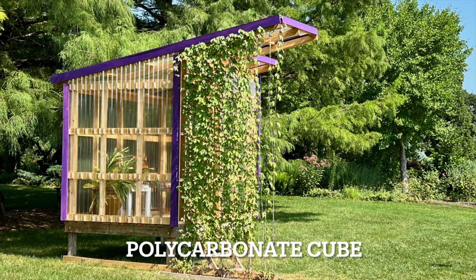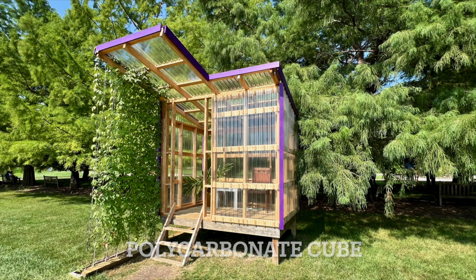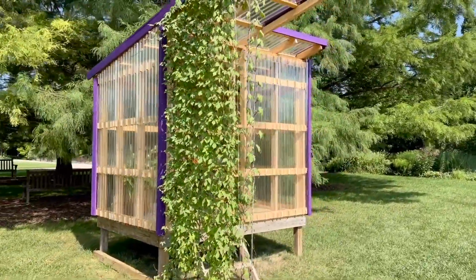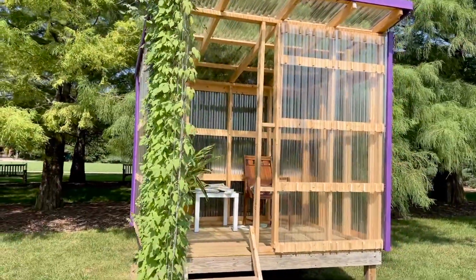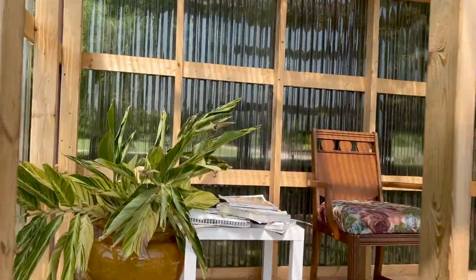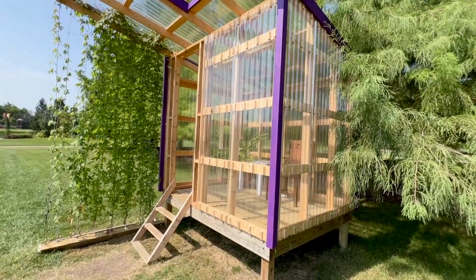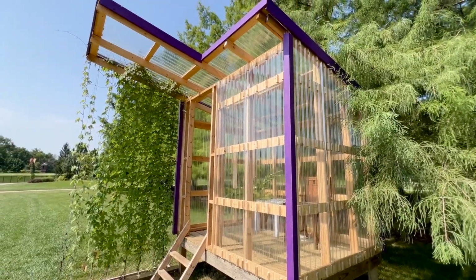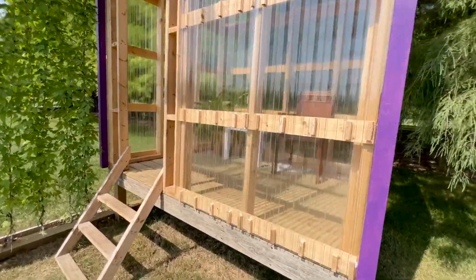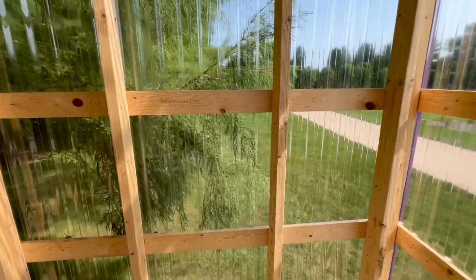Crafted from reclaimed wood and durable polycarbonate, this playhouse is a modern marvel of repurposed materials. For children, it's a translucent playground. For adults, it offers a serene retreat perfect for curling up with a book. The cube's clear walls provide a unique sensory experience, immersing occupants in the natural world while remaining sheltered from the elements.